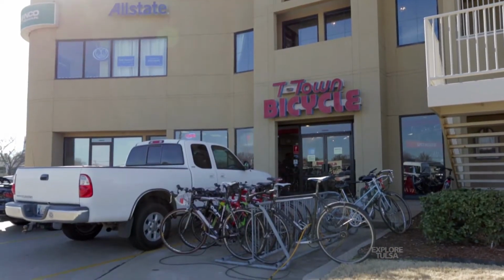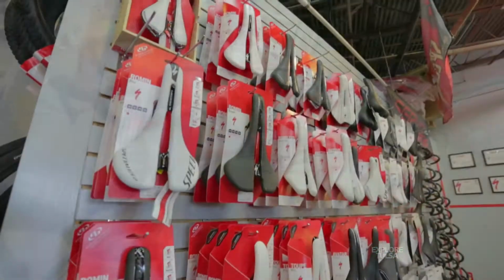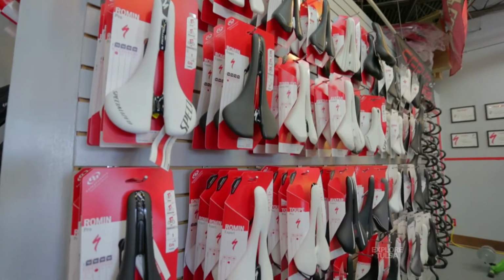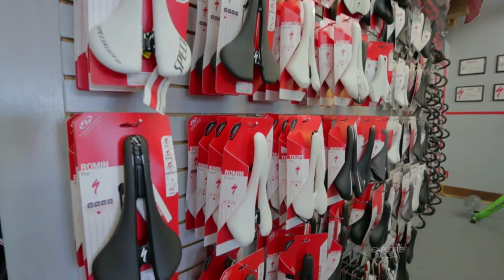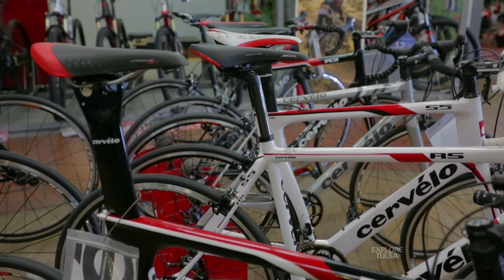The bike shop can be an intimidating place. It's a lot of stuff, a lot to know knowledge-wise that a first-time buyer has no clue of. We were all there at some point, and so we want to walk them through that and make them feel as comfortable as possible. Obviously, you start off with a bicycle.